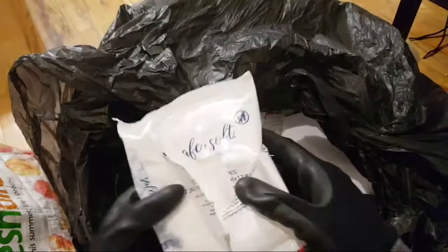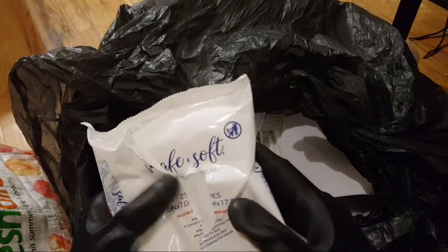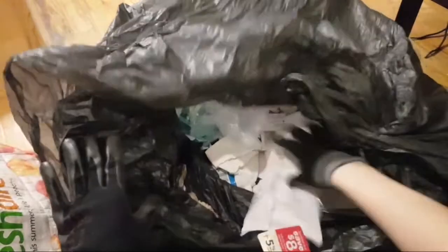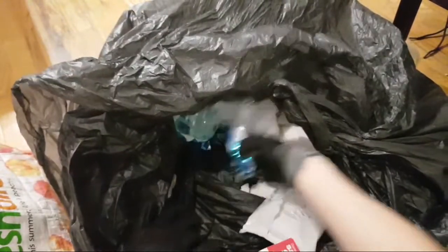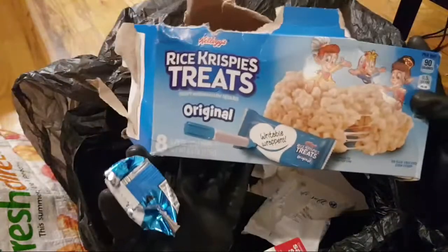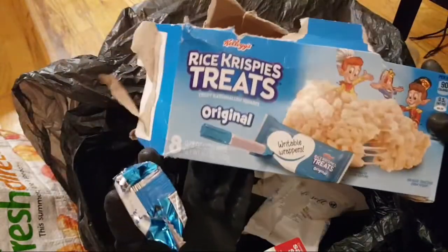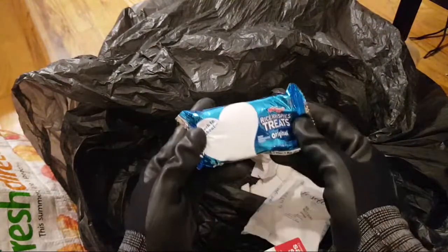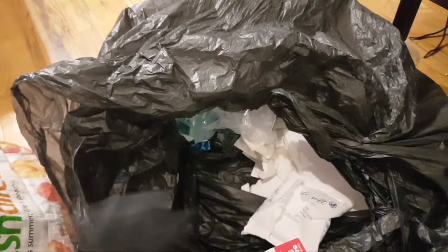So this one, we got 2 over here. What is this? Antibacterial hand wipes. I don't have a use for this. Let's see, we got another one right here. See this? 3. According to this box, there should be 8 of them. And again, when I'm doing this stuff, I try to be fast. I'm definitely not taking my time. I want to get in and out of there, especially if it's late at night. So we got 3 over here.